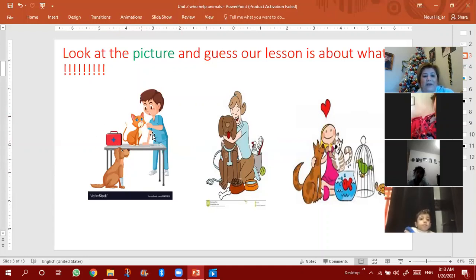Okay. And look at this one here. What is this on the table? The red one. What is it, Juri? It's a bag for the doctor. Yes, it's a small bag for the vet to put his tools inside it. Its name is a kit. Kit. A kit. Yes. And the small cat, her name is Kitten. Okay, bravo, Kitten. The baby cat is a kitten. Thank you, Juri. Baby dog, his name is Puppy.